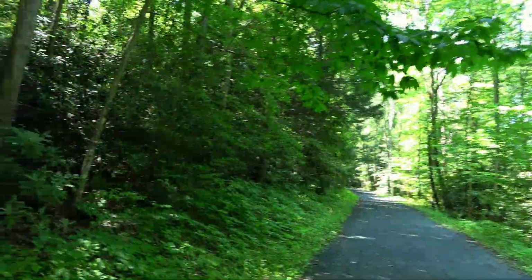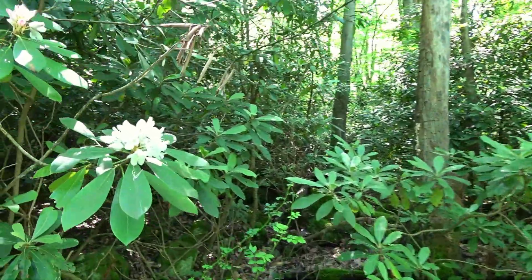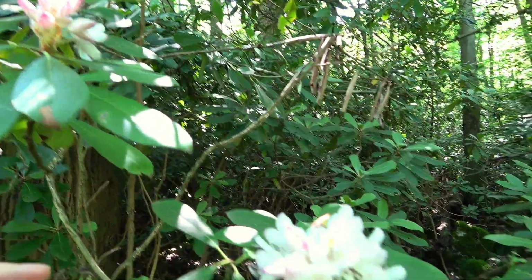Anyway, we have some rhododendrons blooming over here. Cool. Looks like they're just starting. These are opening up right here. There you go.